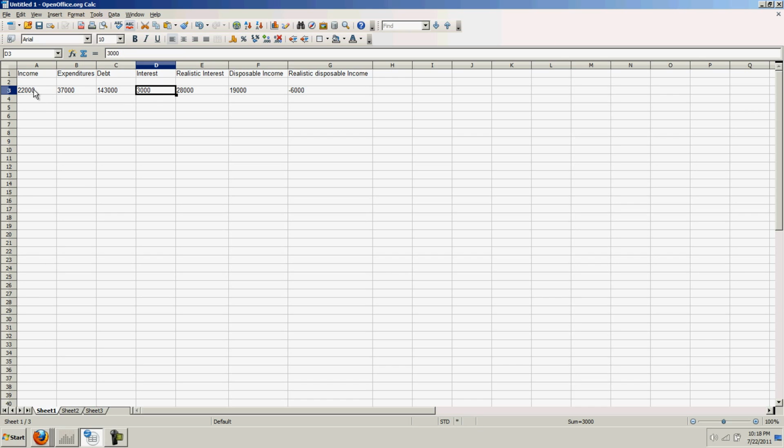So first of all, looking at these three figures, you can see that default is ridiculous. There's no reason to default. We could just simply take 300 billion of the 2.2 trillion that we get every year and pay off our interest. Now that would only leave us with 1.9 trillion.